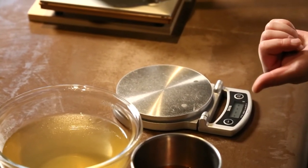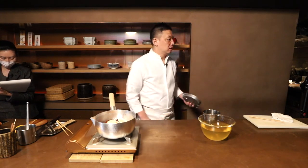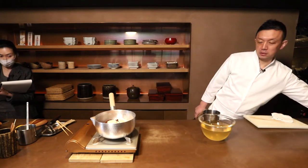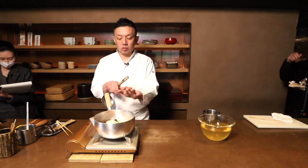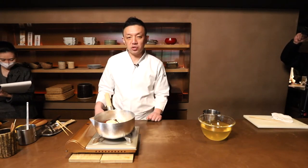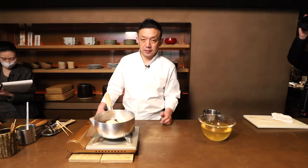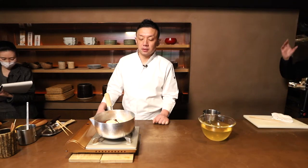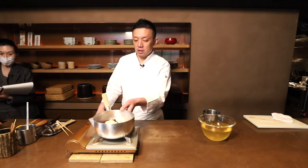What I'm trying to do is figure out the amount of soy sauce I need for this. It's about 1/12 of the 600 grams, which would be the volume of the soy sauce.